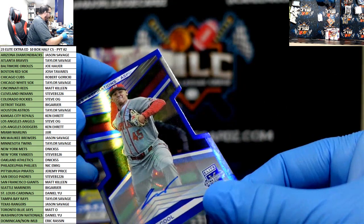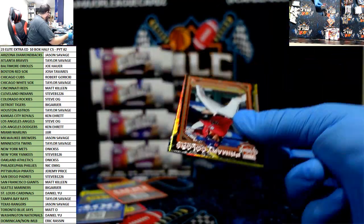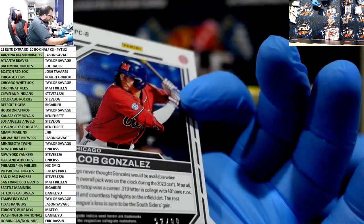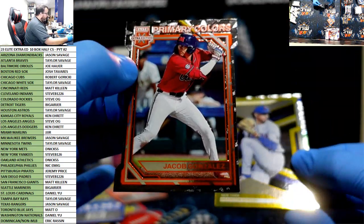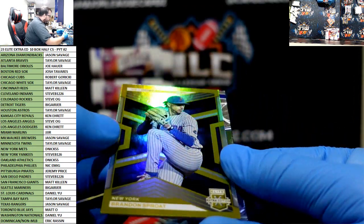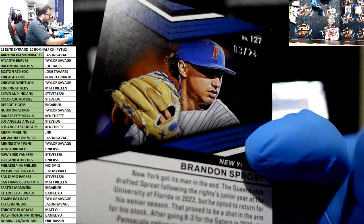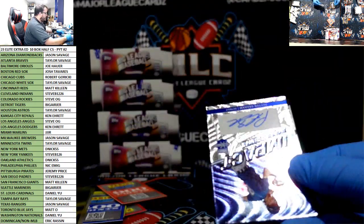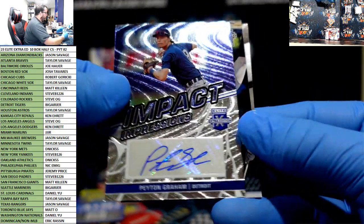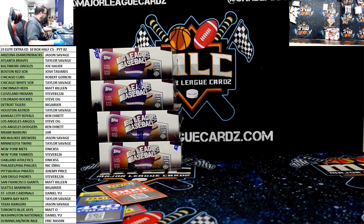We still have... You're at $200 added to the break value in Big League. Primary colors to 99 of Jacob Gonzalez. Brandon Sprout. Prime numbers to 24. Looks like Mets. I'm sure Dinick knows. Peyton Graham for the Tigers. Impact impressions. Whitaker Napkin for the Twins.